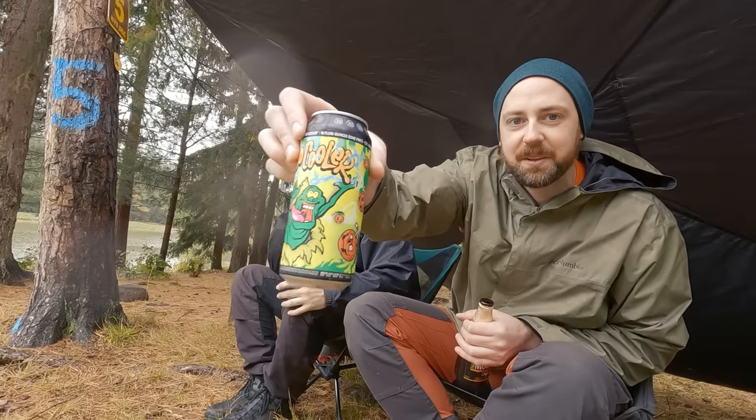Ghostbusters beer. That's pretty cool. It's a fruity something, I don't know. Maybe it tastes like slime. I'm excited.